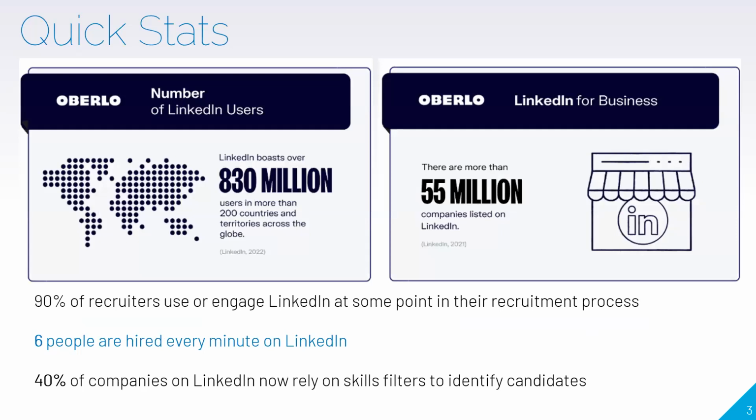So here are a few quick stats for LinkedIn. There are 830 million users across the world who have a LinkedIn profile, and there are more than 55 million companies who have a LinkedIn profile as well. That gives you a pretty good idea of how many people and companies use LinkedIn for any type of job opportunity or professional development purposes. 90% of recruiters use or engage in LinkedIn at some point in their recruitment process. And then 6 people are hired every minute on LinkedIn. 40% of the companies on LinkedIn now rely on skills filters to identify their candidates.